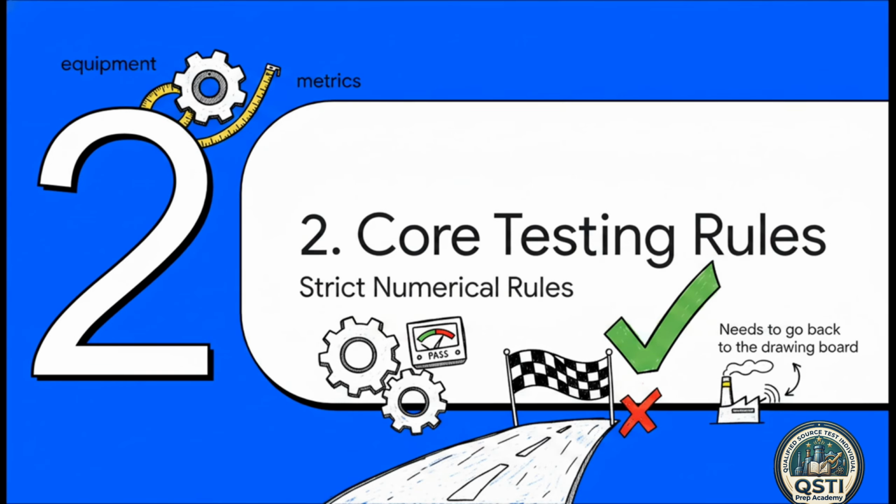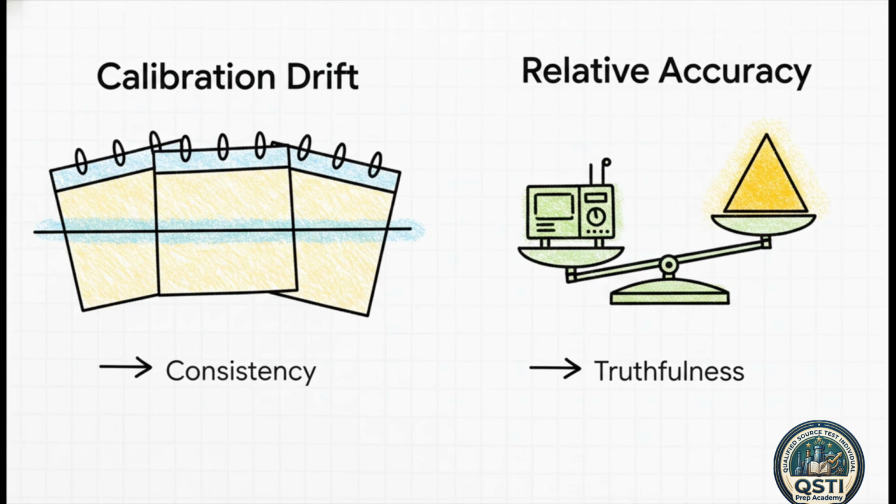Moving on to Section 2, Core Equipment Testing Rules. Time for the strict numerical rules. So how do you actually prove your system conforms to Performance Spec 7? Well, acceptability basically comes down to two main procedures. Facility operators have to pass both the Calibration Drift test, or CD, and the Relative Accuracy test, or RA. You can think of Calibration Drift as testing the system's consistency day over day, whereas Relative Accuracy tests the system's absolute truthfulness against a known trusted standard.